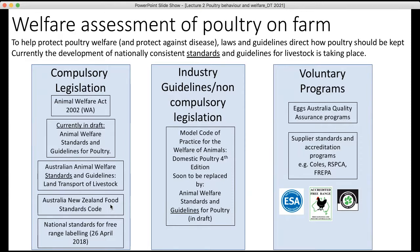So in those codes, they say that you don't have to wash eggs, but you can't sell a dirty egg. So most places will wash their eggs, and we'll talk about that next lecture, but you obviously can't sell an egg with fecal material or dirt on it. And then we've obviously legislated the national standards for free range labelling in the layer industry.